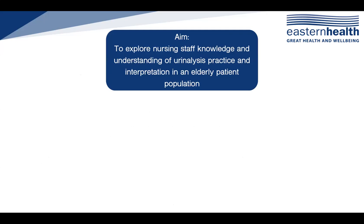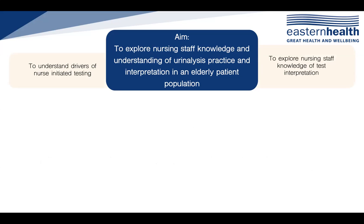With our study, the aim was to explore nursing staff knowledge and understanding of urinalysis practice and interpretation in an elderly patient population. The intended benefits of the study were twofold: one, to understand the drivers for nurse-initiated urinalysis testing, and two, to explore knowledge of nursing staff regarding interpretation of urinalysis. We were hoping that this would help us identify areas for enhanced nursing education and nursing stewardship.